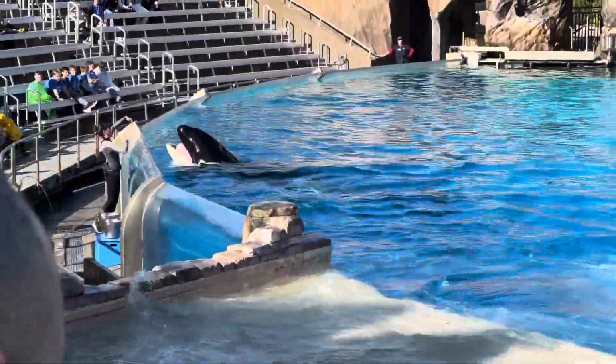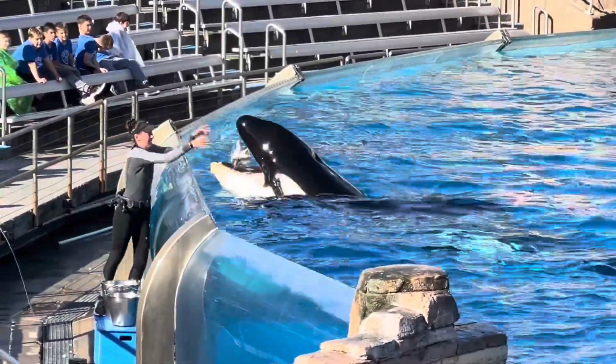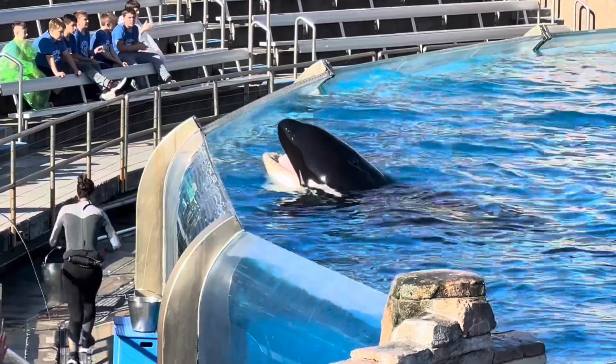So you folks will have to come back in about a year or so and see Makani's progress on that behavior. Now let's give both Makani and Orkid a great big round of applause for all the incredible learning that they just did.